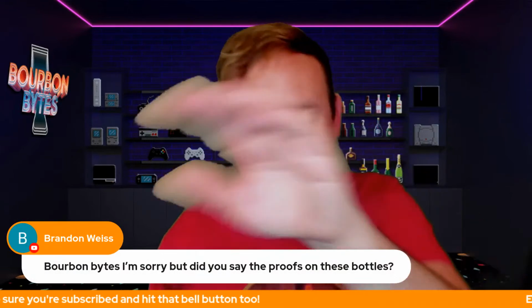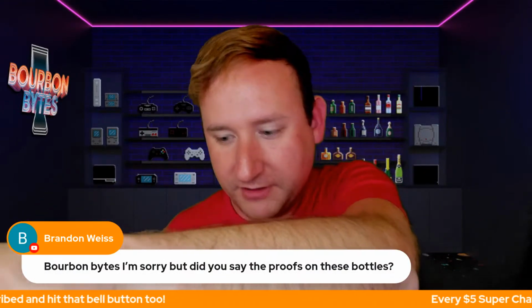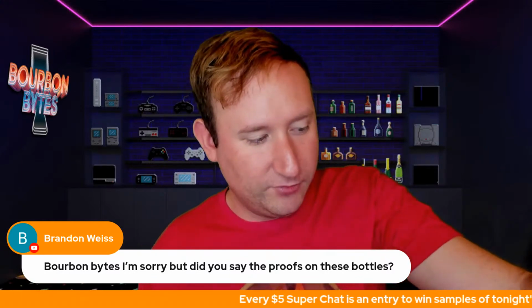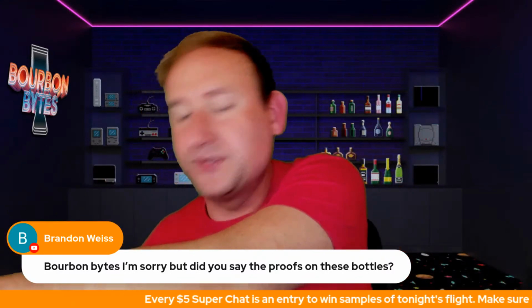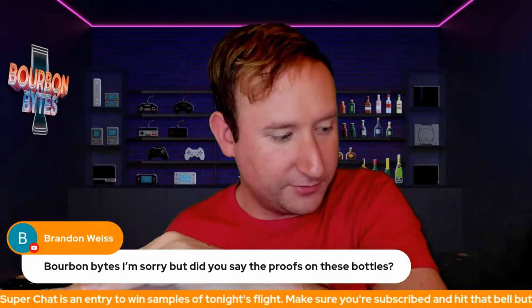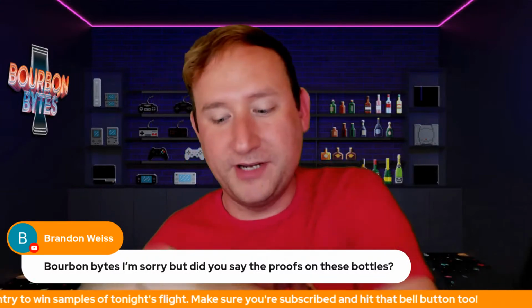The proofs on the bottles, yeah, I'll run through them real quick. Dovetail is 124.7. Armida is 113.54. Seagrass is 119.12. And Vantage is 114.44. So the highest proof is the Dovetail. The lowest proof is the Armida.